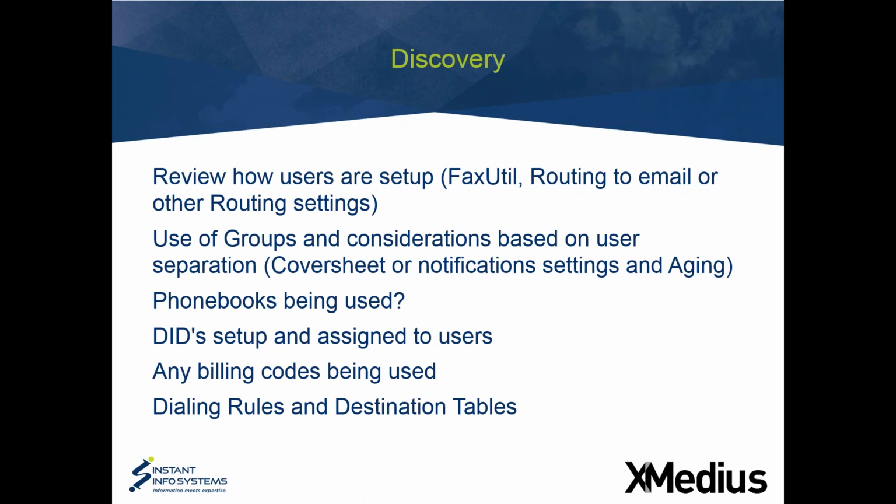We took a look at this, and as Rich mentioned, we have a lot of capabilities within the XMedius application where you can have multi-tenancy. That's been one of the areas that a lot of customers have come to us, particularly when you're taking a look at mergers in companies and how you want to consolidate into one system and one environment.